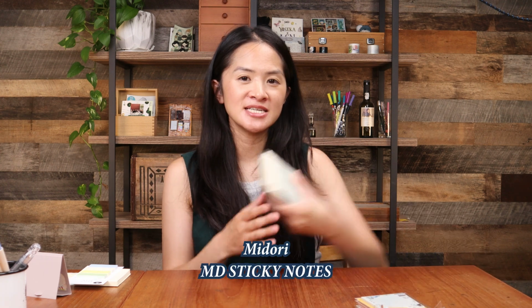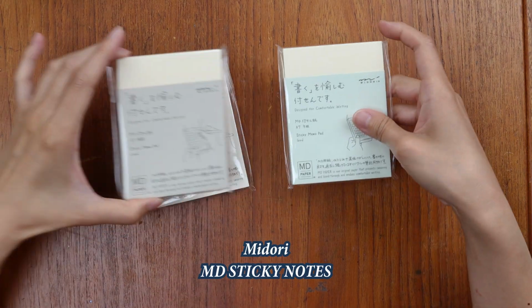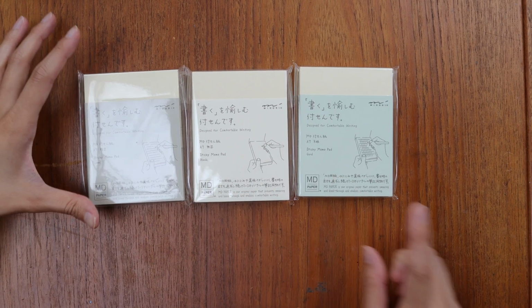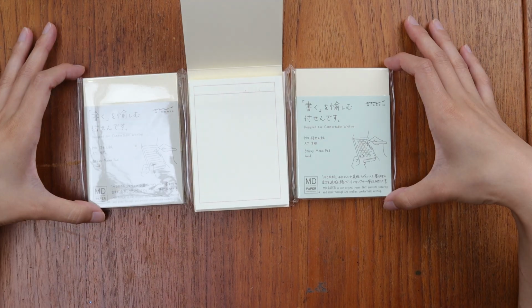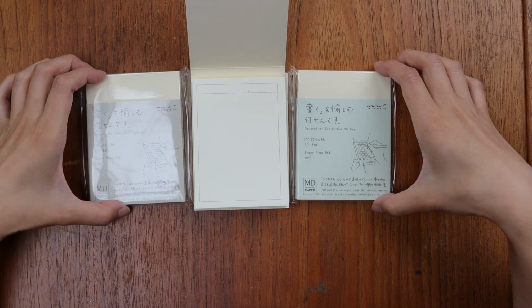The next brand that I'd like to share is MD sticky notes. We have MD sticky notes here in a few different line styles. So this is lined, this is blank, this is grid, and this one is called frame. So these are made by Midori, specifically in the line of MD.